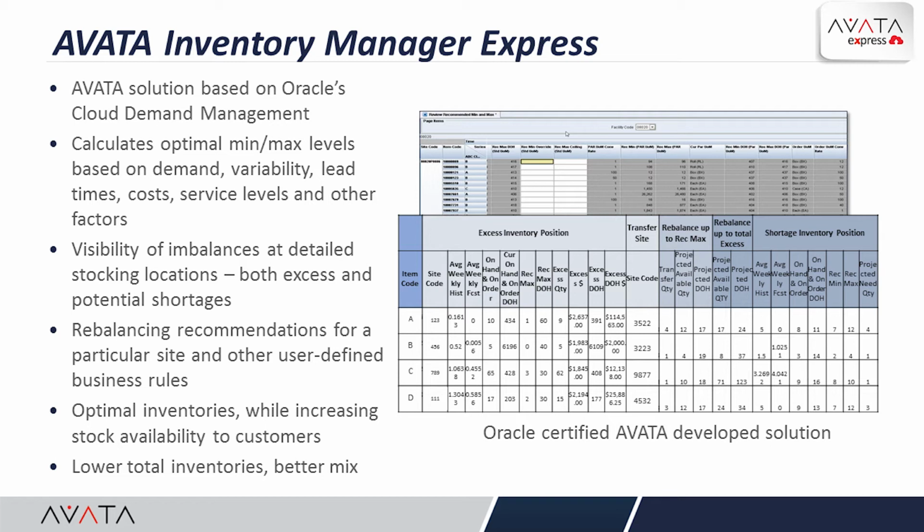inventory management functions, particularly with rebalancing recommendations, and also assuring that you're using the appropriate inventory stock setting formulas, taking into account both variability of supply and demand, as well as lead times, cost levels, and other factors. Basically, you can pull some different levers to help optimize or manage your total inventory investment. And with that lower inventory, have the right parts at the right place at the right time to meet your service level commitment.